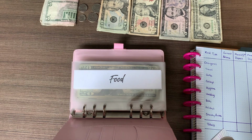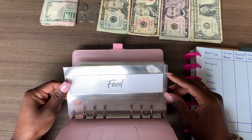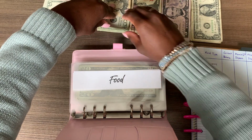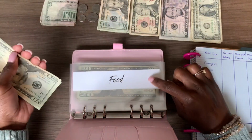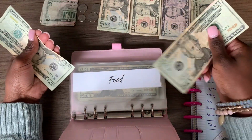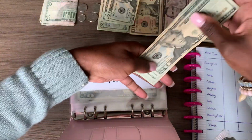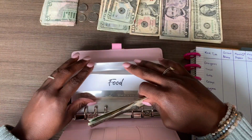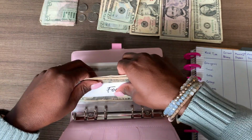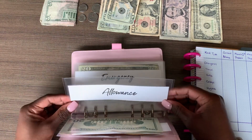So the first thing I'm going to do is stuff my cash envelopes. The first one is food. One thing I will tell you guys with food is that I have been doing HelloFresh. So what I'll do is I'll order my food and then I'll take the money out of here and put it in my bank account. And food gets $100. So 20, 40, 60, 80, 100. So I'm going to put all 100 in here. And once I order my food, I will take the money out and put it in my bank account. That's also why I don't really need the food envelope anymore.